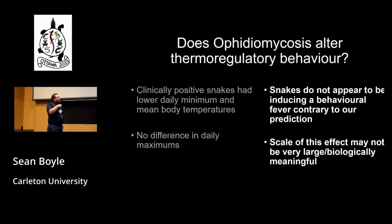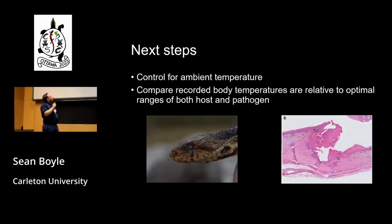We want to go a little bit further and look into whether or not this is a biologically significant effect also. But our next steps are to control for the ambient temperature. And we ran into an interesting hurdle with this. The local weather stations had a blackout of temperatures from May to September. And so when we're studying reptiles, that's very problematic. So we're looking into finding another weather station that's close by so that we can control for that and see if that had an influence.